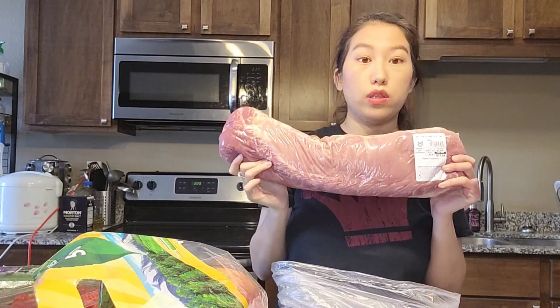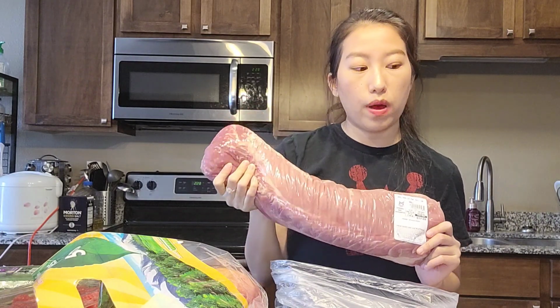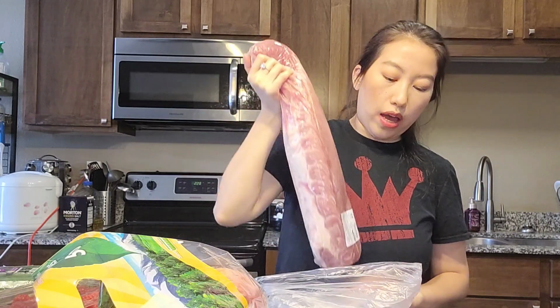We got a whole boneless pork loin. This is about $17 worth of pork. This will last us a really long time. We usually will portion this out as well. All of the bulk meat that we get, we will portion it out so that we can just take a little bit of it out for the meal.